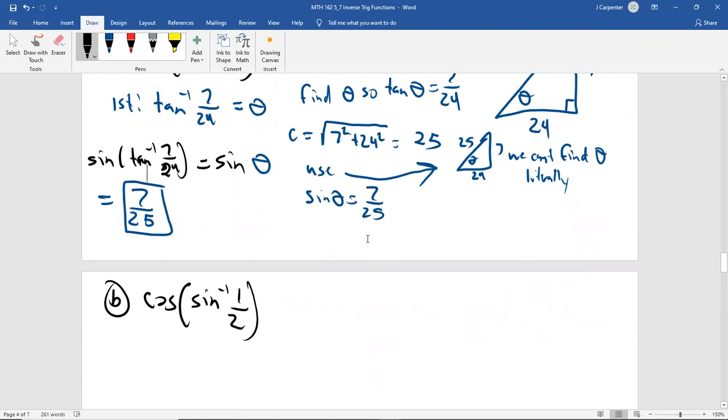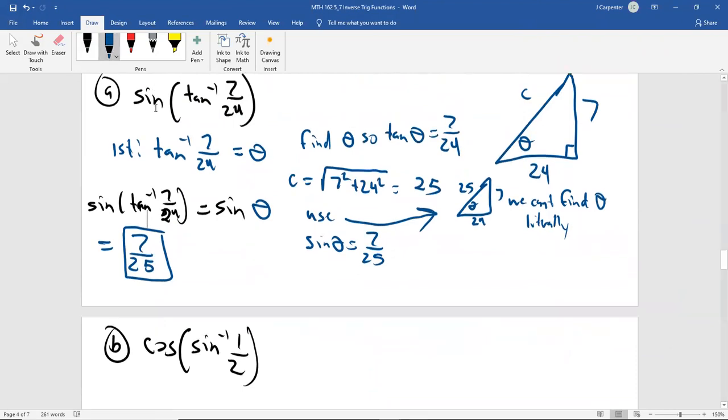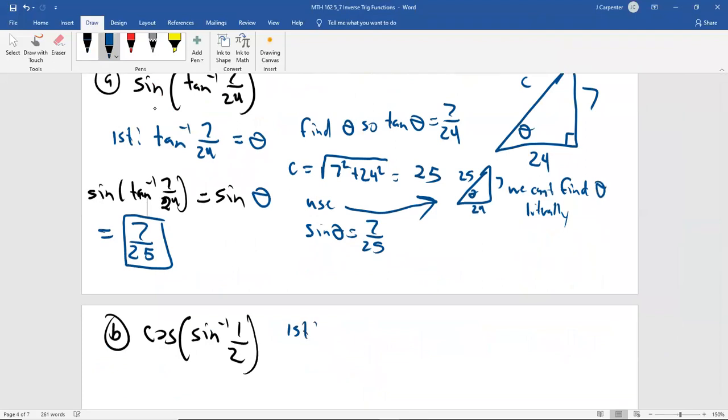Cosine of inverse sine of a half. So the first thing you want to do is you just argue the inside, and the inside's supposed to be an angle. So first, we say that the inverse sine of a half is equal to theta, or x, or whatever letter you like. It doesn't matter.